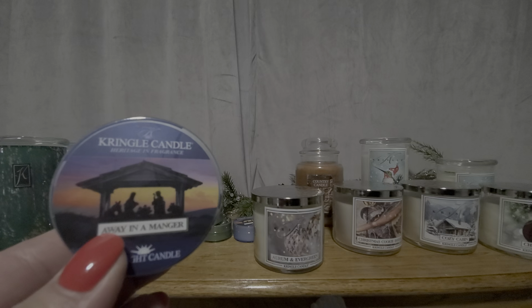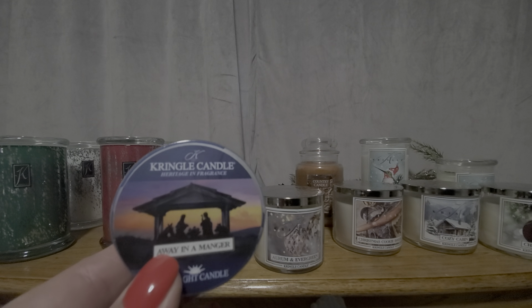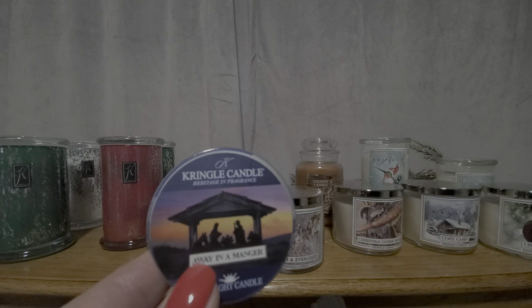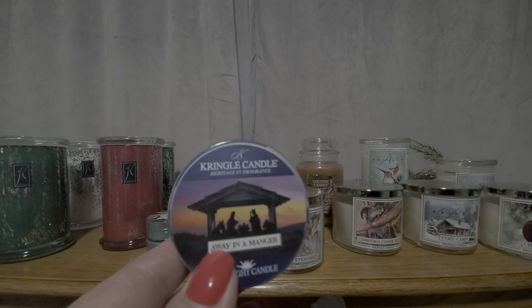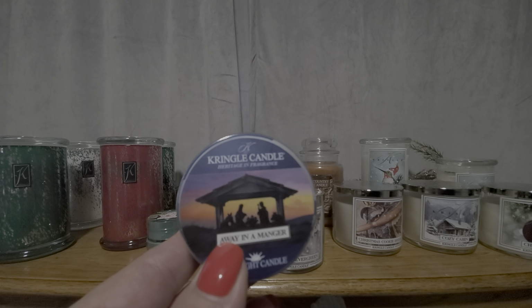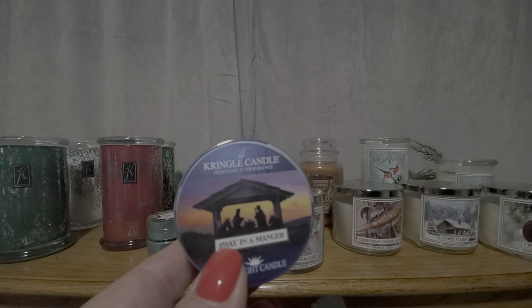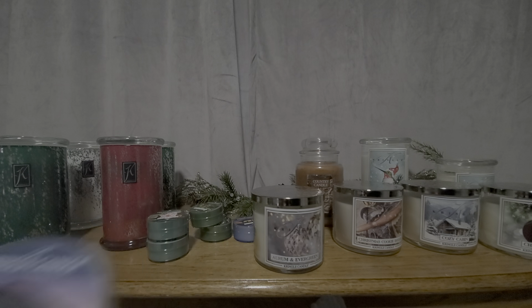So, Away in the Manger says, the hope and joy of Christmas Day, bright citrus and warm spices mixed with comforting vanilla, musk, and cashmere. The top notes are juicy orange, mint leaf, lemon. The mid notes are clove bud, rose, cinnamon, nutmeg, and the base notes musk, vanilla, cashmere woods. Now, you may notice the theme with the type of candles I picked. They all seem to have some kind of citrus note, a spicy note, then vanilla.